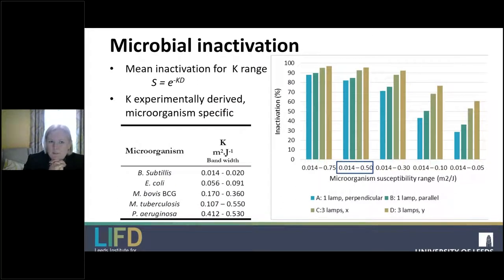And this also applies for the microbial inactivation. What we've done here is model some different systems. In fact, it's the systems that you've just seen, the single lamp and the three lamp systems. And we've modeled it for different microorganism susceptibility ranges. What we tend to see, for example, when you compare the one lamp cases, is that the parallel one always slightly overperforms. But as microorganisms get tougher, which takes you to the right, the harder to inactivate, then that becomes more and more important. When your microorganisms are really easy to inactivate, it doesn't matter as much. The harder they are to inactivate, the more the design of the system matters. And the hardest ones are where B. subtilis is a pretty tough one to inactivate. I've put some typical inactivation coefficients there, and you can see there's an order of magnitude difference in some of those microorganisms.